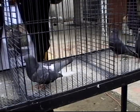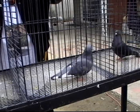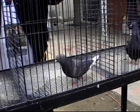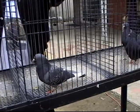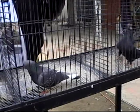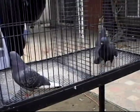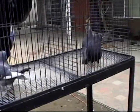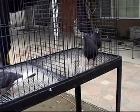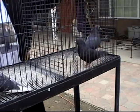He was very cocky early, but he was still a good bird. So I chose to bring him on in. And actually, he's breeding now. The hen I won't breed till she gets a little over a year old. I don't like to breed the hens too early because sometimes when you breed them too early, you get egg bound. But if you let them go over a year old, you seem to do pretty good with them.